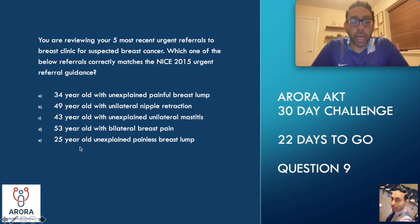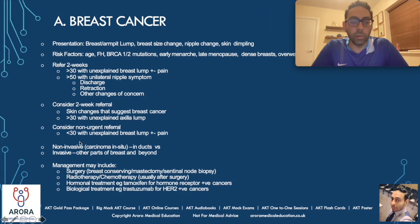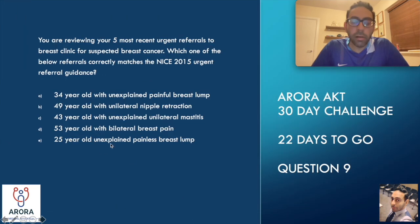And then a 25-year-old with unexplained painless breast lumps. So the 25-year-old would fit here, wouldn't they? Under 30, you'd think about a non-urgent referral, and sometimes here the painless bit almost becomes more powerful than the age. So a lot of people would put E as the right answer. So the painless bit here would put this ahead of the painful bit here, whereas it's the age that changes A from a wrong to a right and E from a right to a wrong answer, as it were.